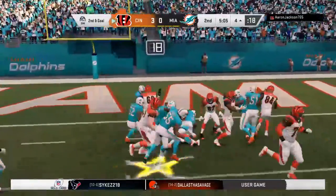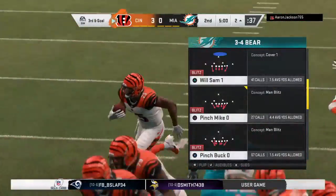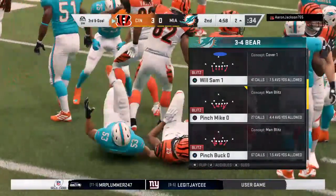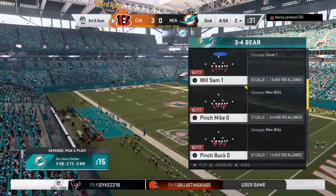Another try for Mixon. And the D not yielding much there. He's only going to get a yard to about the 2. A minimal gain there on the 8th play of the drive. 2 straight shots on the ground. Now on 3rd, do you go to the air?